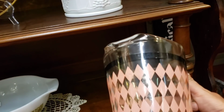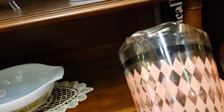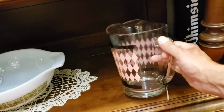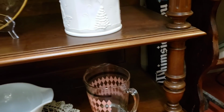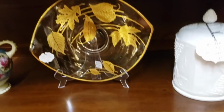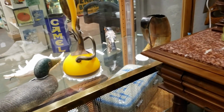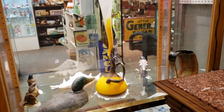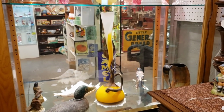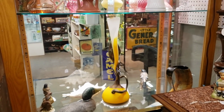Now, there was no marking on it, but that pink diamond with that black band, it was $26, so not bad. And it was a heavy piece of glass. Now, I didn't realize it at the time, and then I forgot, and then I turned, and I was like, oh my God, I can see the back. Look at that. I think that you get a bit of better perspective of the height.